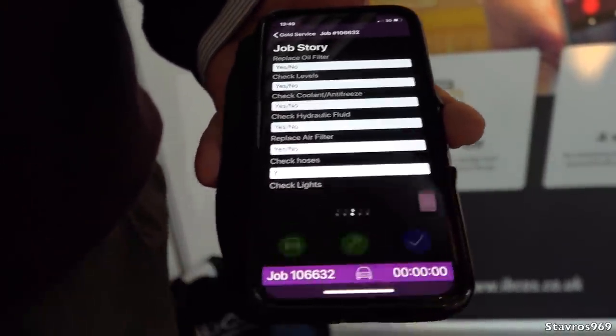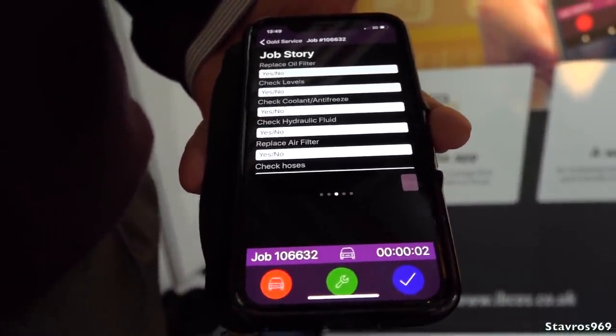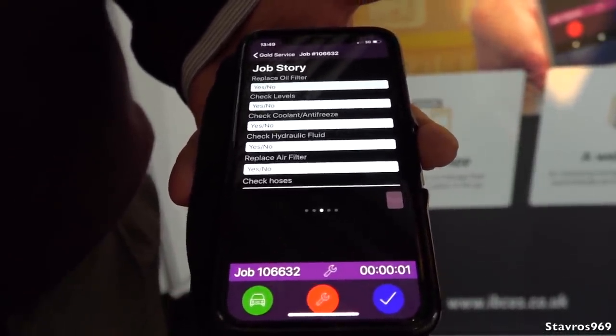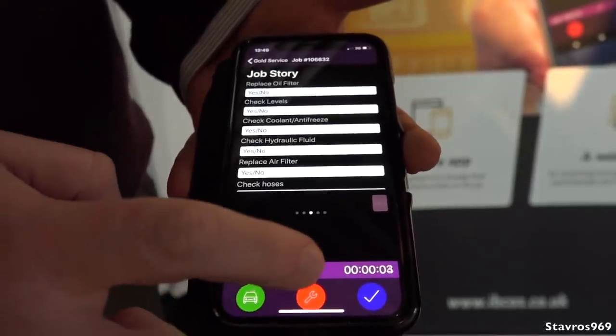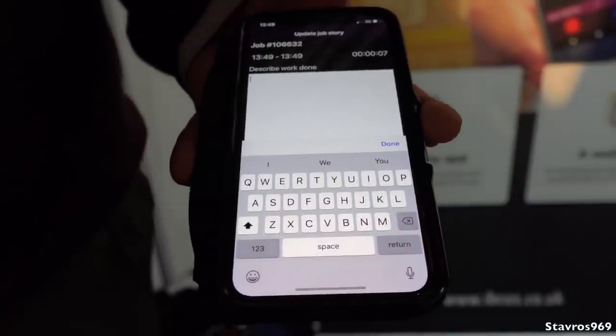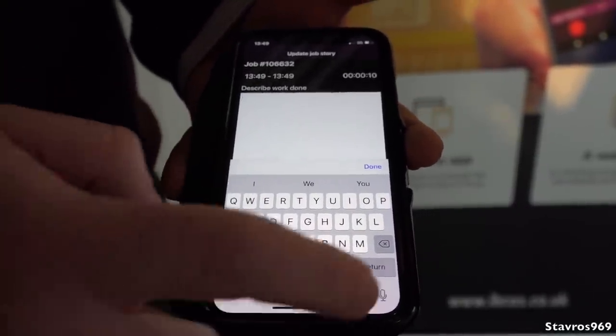If they're travelling to a job, they've just got to hit the car button at the bottom. It starts recording travel time. When they get to site, they hit the spanner to say, I've started labour. And when they complete their labour, they've just got to hit the tap button again. And they can put their story on. So they can do this by typing it on, or they can do it by dictating the story to the app itself. Right. And they get sent back to the dealership.